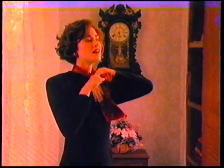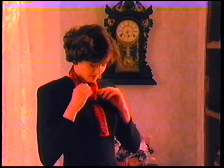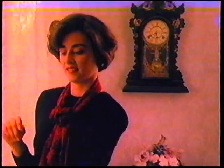Place your left hand over the half knot and flip the ends over your hand and behind the half knot. Gently fluff the fabric to emphasize a square effect. Adjust the two ends. Consider securing the tie with a pretty pin.